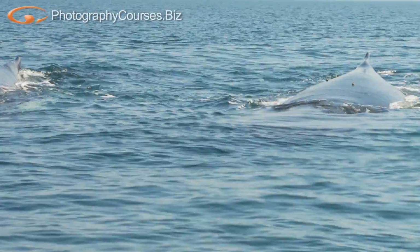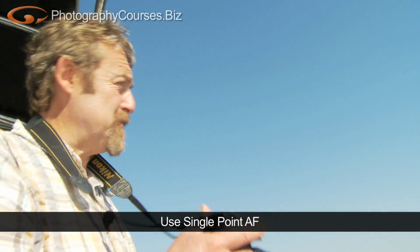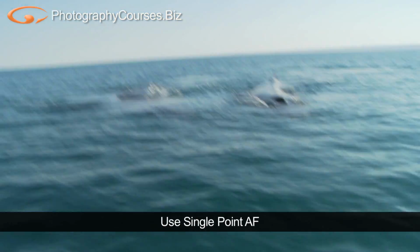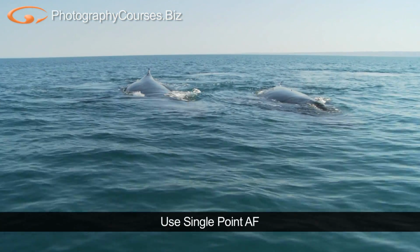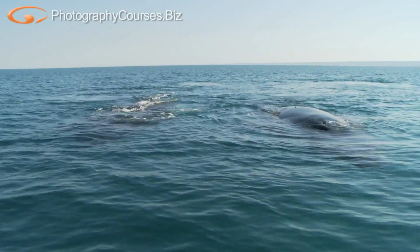It's about finding something for the autofocus to lock onto. Don't use full autofocus, full all-over matrix autofocus. I was trying this the other day and it just wouldn't work. It was focusing everywhere but where I wanted it to. They're really curious about us, aren't they?